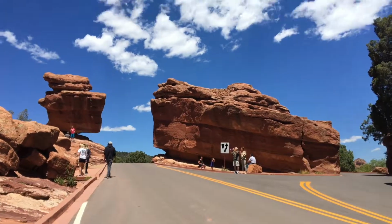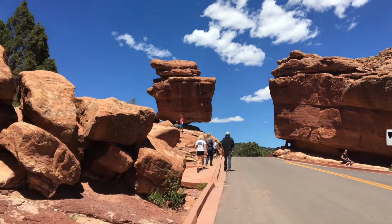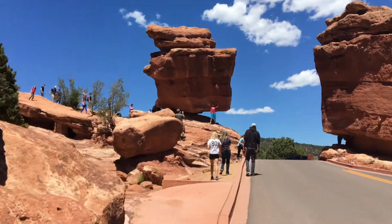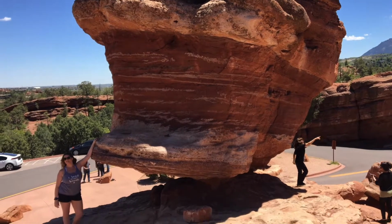Alright, so we've now worked over to Garden of the Gods. This is the iconic balancing rock that everybody always comes to see. But there's a lot more to the park than just this. Look at that.